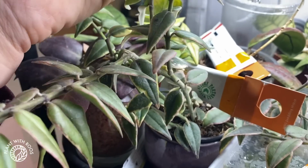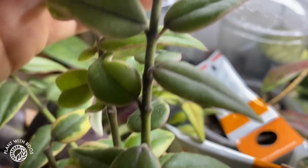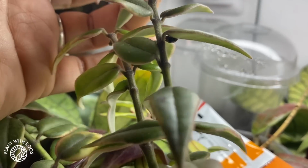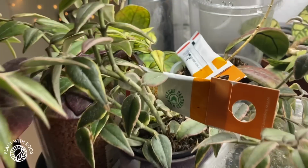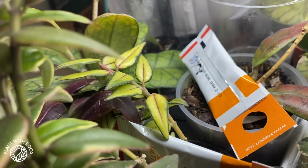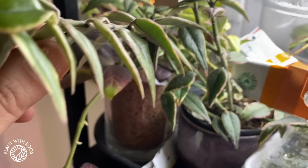And as you can see, oh, there's one of the good bugs. Careful. Hello, buddy. That's one of the ones that eat mealybugs. So maybe I should move that over to the linearis. This is a lot bigger than the inner variegated one. I got them the same size, but the growth strength and speed is very different.